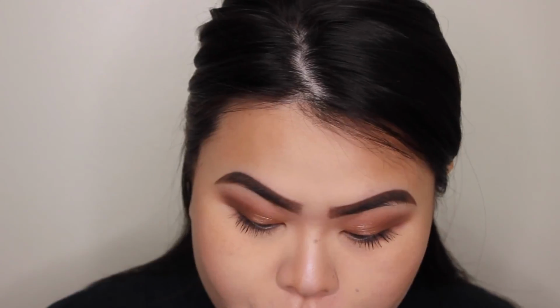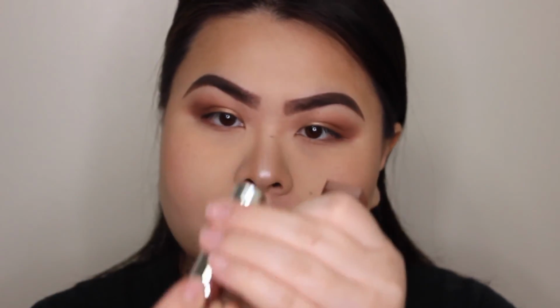And at this point, I sometimes just wear chapstick like I did just a minute ago, but I decided to actually wear lipstick for once, and this is the color Peach Babe in Maybelline. It's a really cute color, but I don't like a lot of it. I just kind of put a little and then dab it out.